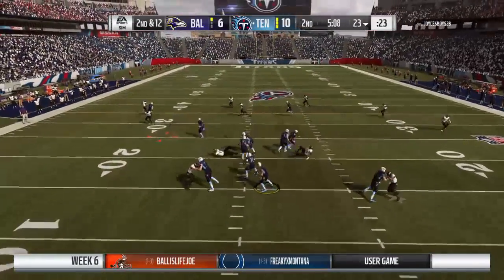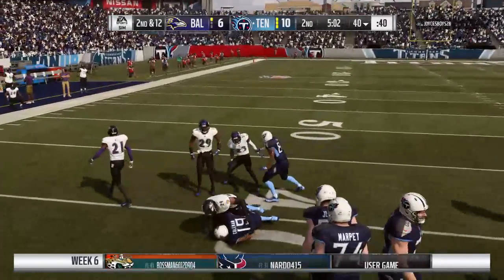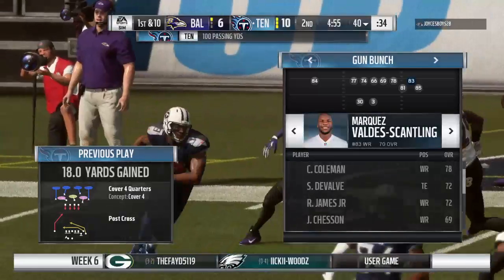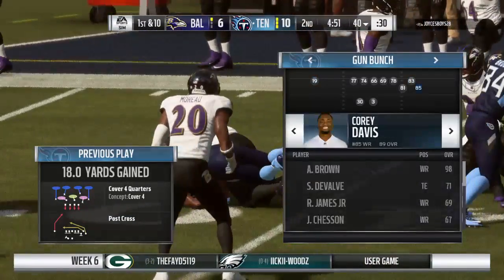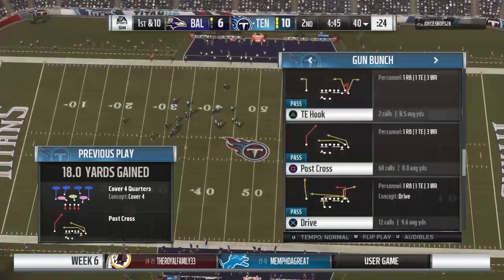On 2nd down, Wilson. The throw to the left side, caught by Coleman. And down he goes, but he takes it up to the 40. 18 yards on his first catch of the game. It's a 1st down. When you see zone defense and you know you've got a drag route on as your primary call, you've got to be really careful as a passer about how far you let your guy go because he might wander into some tough coverage.